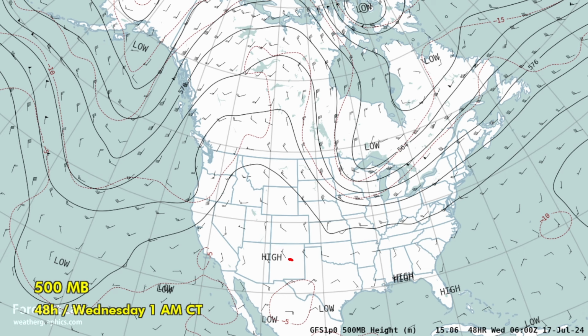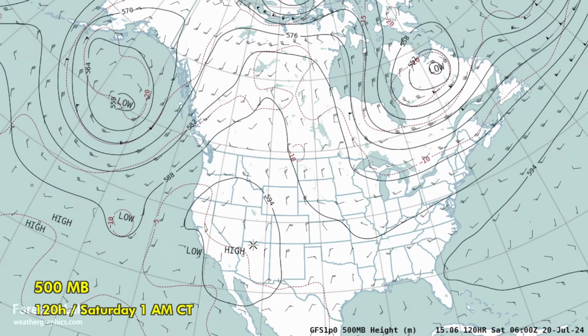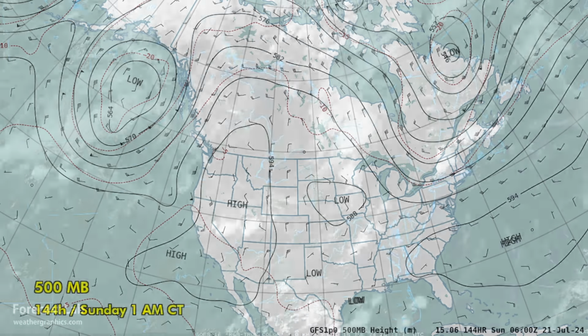Over the next day or two, you can see how things evolve. The high migrates very slowly to the west. Looks like around this point it's actually centered right here. See, there's that clockwise circulation. And then we go into Thursday, and it settles right in across northern Arizona, so gradually shifting west into the western states, and a little bit more amplitude on that ridge as well.